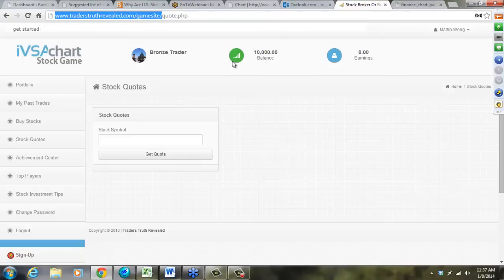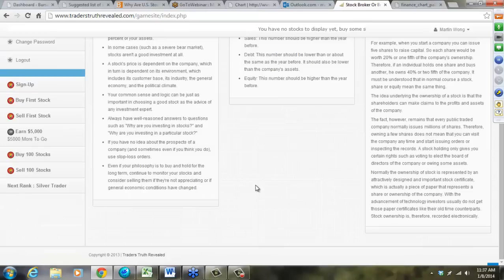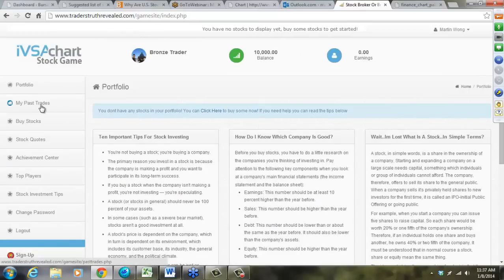Log in with Facebook or create a new user ID and play it. One of the reasons I want to be able to coach some of you who are really struggling with stocks is that in here, which is really good, is the past trade, what price you bought it at, and also the shares in here. Like you have bought it at 400, bought it at 8,296 divided by the share price. That would give you the price, because you can also look at your portfolio here. I don't have any portfolio because I sold it actually.